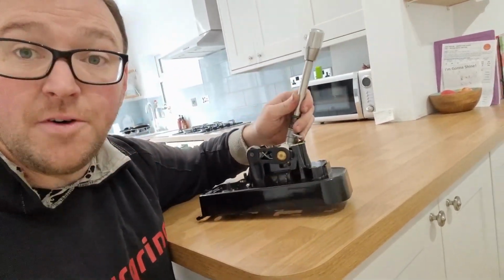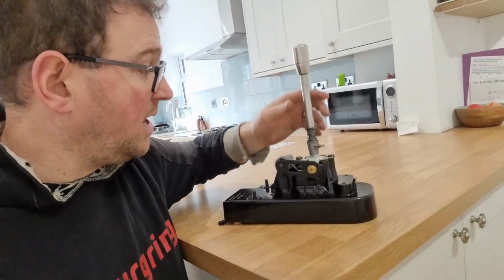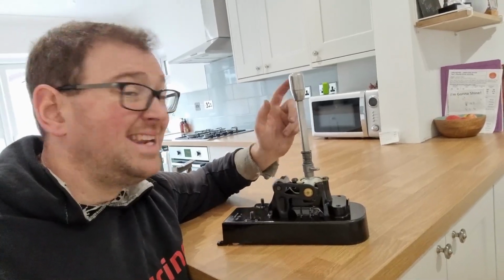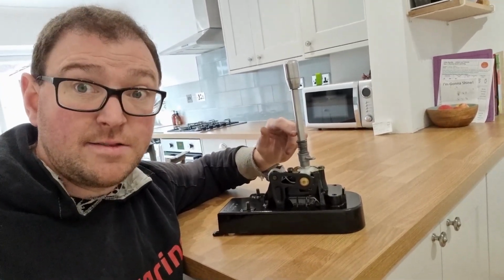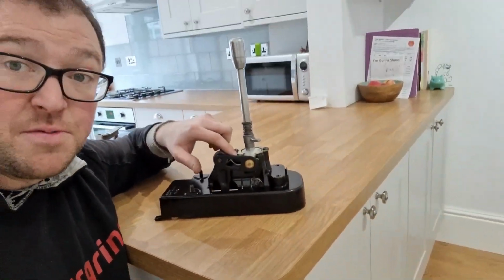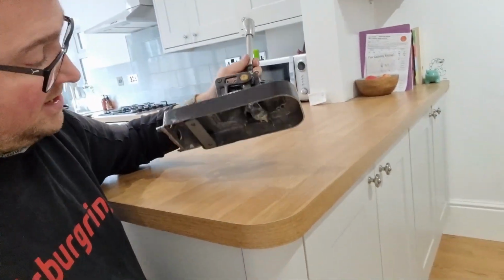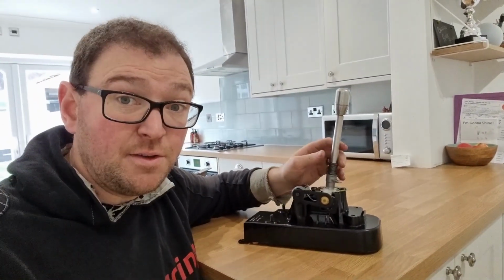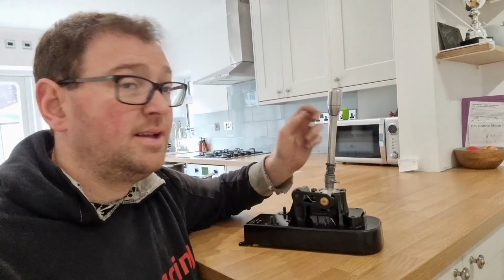So you've got full up and down reverse lockout. The lever length is only about 10mm longer than standard. If I need to, I can always turn this or cut this down ever so slightly to get it back down again. New bushes, gonna have a new spring in, and I can't do it on the table because it actually scratches. But this feels really good. Nice short throw, nice and sharp.